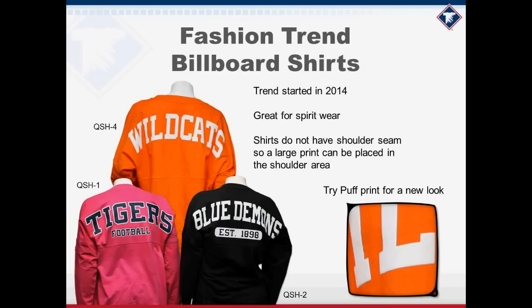Now, some people get insane with these and go down the arms even. What we're talking about here is keeping it a little more on the simple side, so it's easier for you to heat press these. But pressing across the shoulders like that is a great way for teams, organizations, and schools to get their names out there. It's one of those trends that's new, hip, and different. Who knows how long it's going to last, but the idea is to definitely get on top of it while people are still into it.